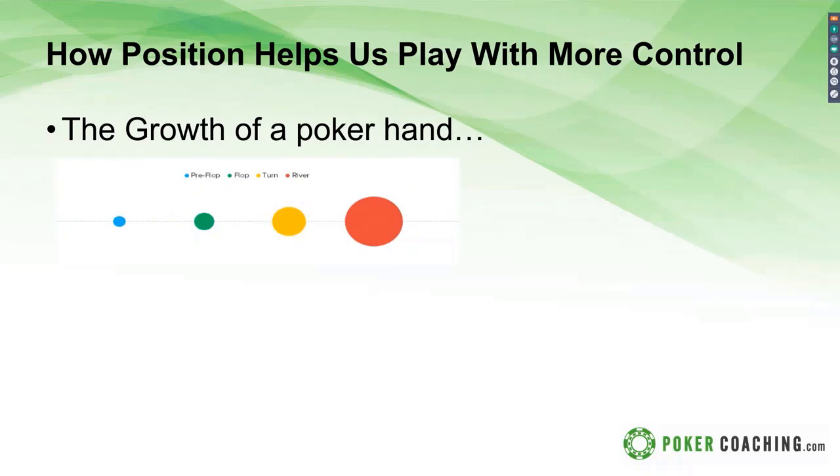So this is kind of what pot growth looks like. This is an image from my book, The Cash Game Guide. Because of the extra info, we get to apply it on bigger, more meaningful streets. So you don't just get to apply your positional advantage on the flop, which you can see is much more significant than pre-flop. You also get to apply it on the turn, which is much more significant than both flop and pre-flop. In fact, it's more significant than both of them put together. And you get to apply it on the river, which is even bigger.